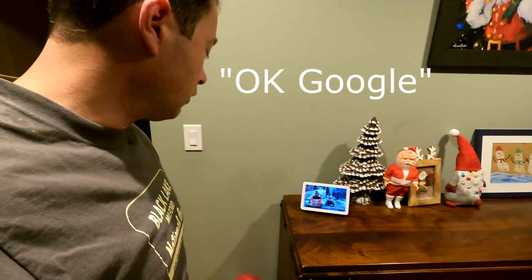Okay, so now we will see how well it integrates with Google. Now I already linked my Eufy account to Google, and there's instructions in the Google app on how to do that, how to link other devices. And this also works with Alexa, but for me, just right now, I'll show you this in Google. Show me the Eufy Garage.